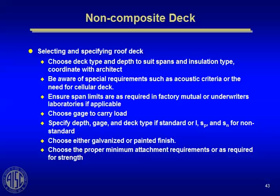Beware of special requirements such as acoustic criteria. A lot of architects are really enamored by these acoustic decks, where if you're in an auditorium like this and your deck is exposed, you can get the acoustic treatments on the decks that get much better sound rating classifications than the plain old form decks or roof decks. Ensure that the span limits are as required in the Factory Mutual or Underwriters Laboratories, depending on what your project warrants in discussion with the architect.